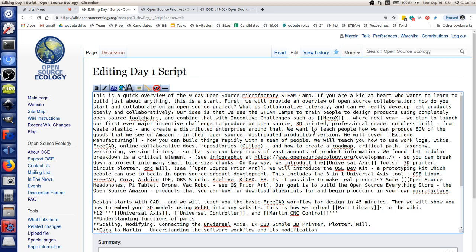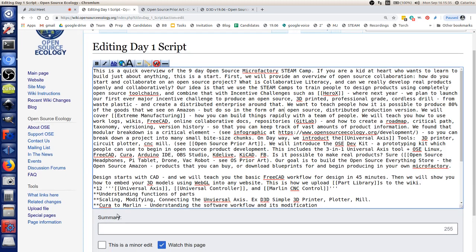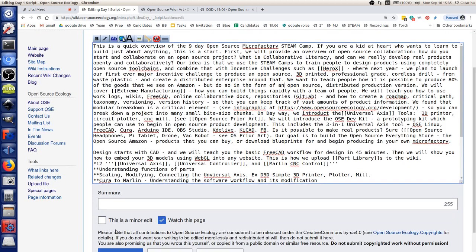distributed enterprise around that. We want to teach people how it is possible to produce 80% of the goods that we see on Amazon, but do so in the form of an open source distributed production version. We will cover extreme manufacturing, how you can build things rapidly with a team of people working in parallel.